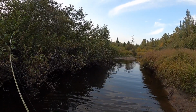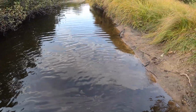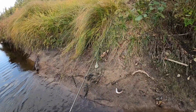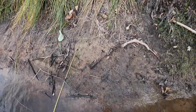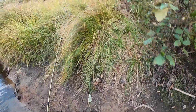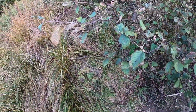Oh. I don't know if that's a trout, but oh man, what is this? That's a trout. That thing fought so hard. It's on wet dirt, he's fine. Oh my god, that thing fought. That thing is a chonker. Definitely a picture-worthy fish. Oh my gosh. That thing fought so hard.